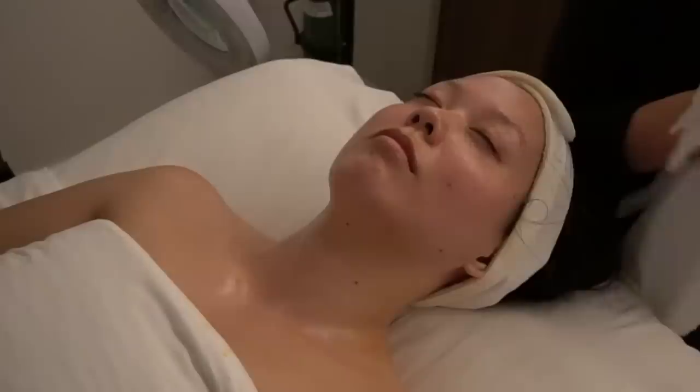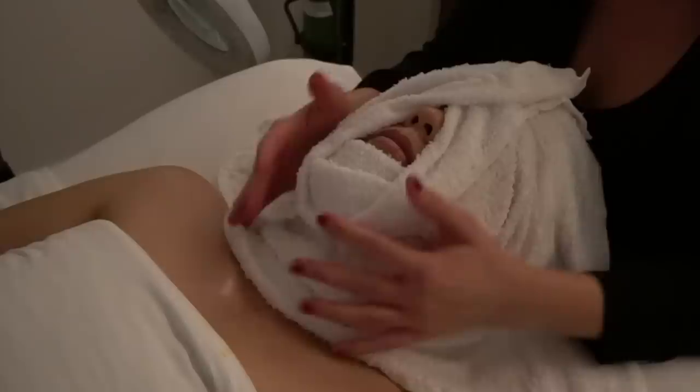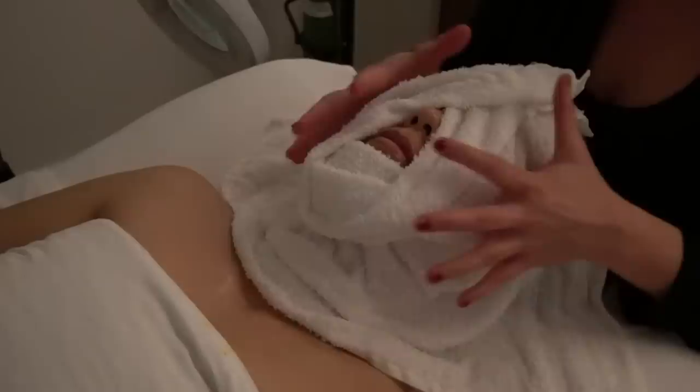After this invigorating facial contour massage, she's then applying a warm towel to remove any excess moisturizer and oils, and then prepping my skin for the day.